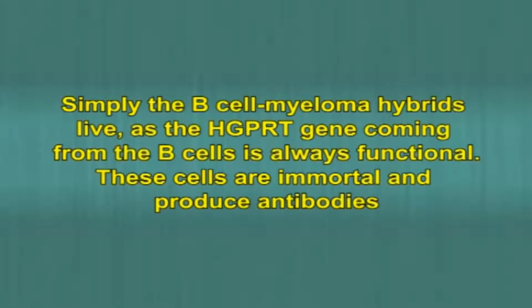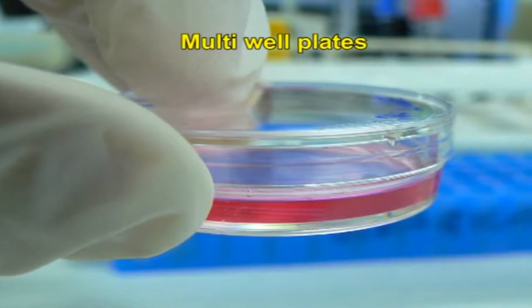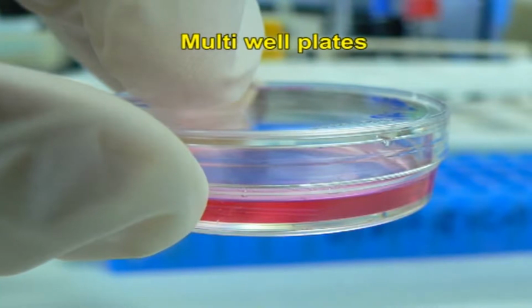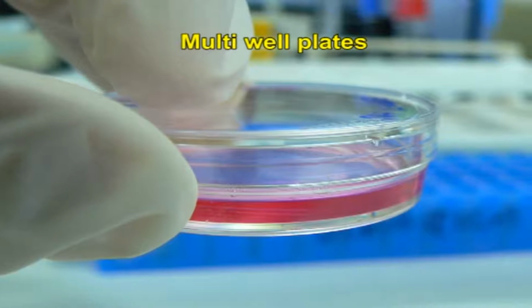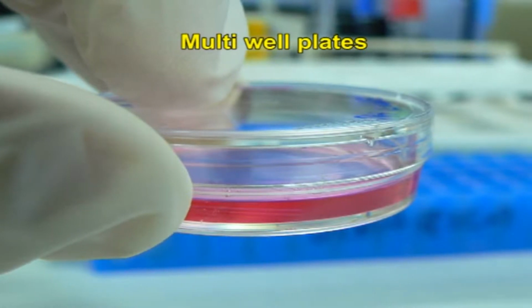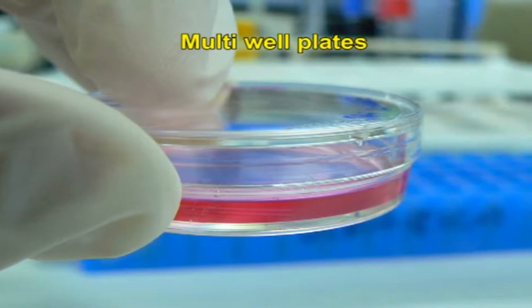Simply the B cell-myeloma hybrids live, as the HGPRT gene coming from the B cells is always functional. These cells are immortal and produce antibodies. Into the multi-well plates, the incubated medium is diluted to such a level that each well comprises only one cell. For the desired antibody, the supernatant in each well can be checked then.